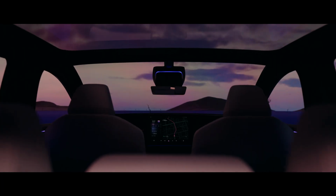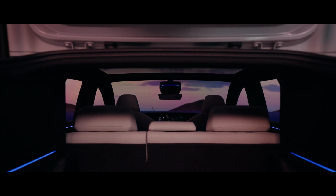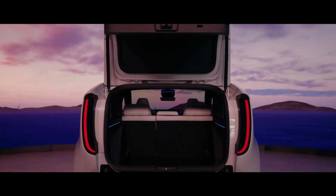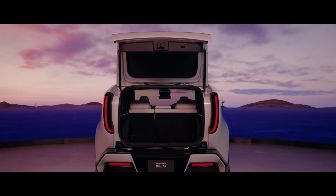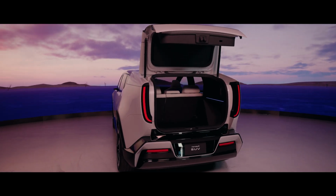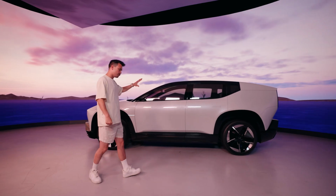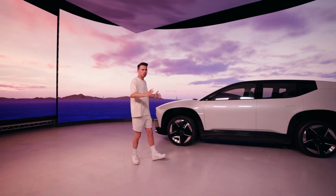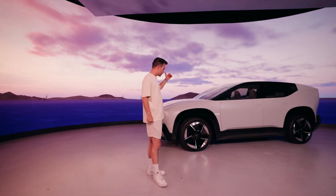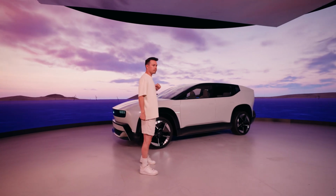Because this is an early concept, we don't know the size, but it's supposed to compete with like a Tesla Model Y or a Hyundai Ioniq 5. And well, you can guesstimate that the trunk will be somewhere between like 400 and 450 or 500 liters. Also, the length, we don't have the specific specs, but it's about 4.7 meters long. I'm guessing the wheelbase is going to be somewhere between 2.9 and 3 meters and about 1.6 meters tall.